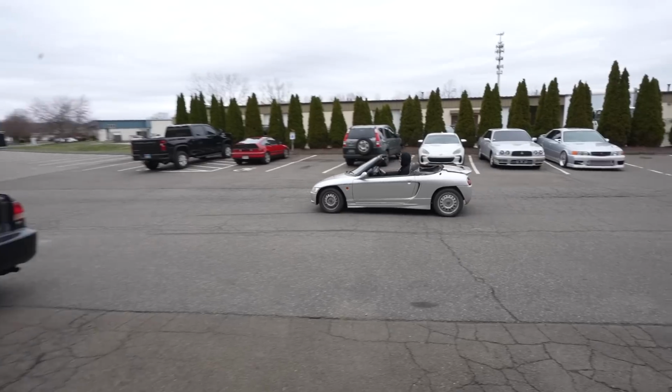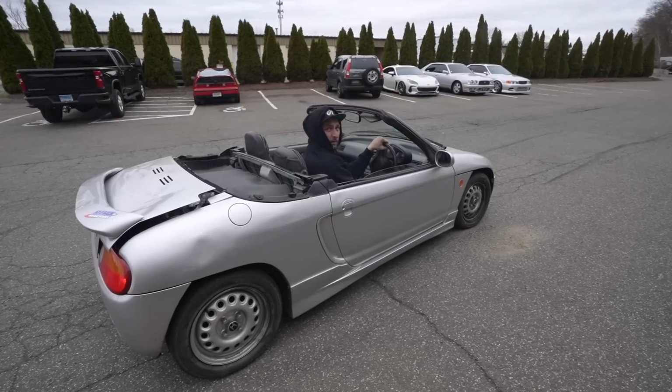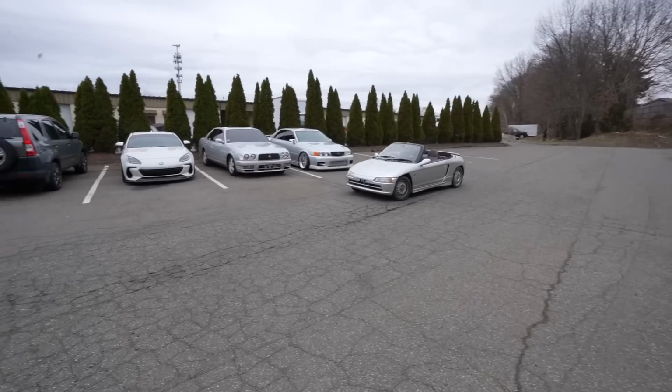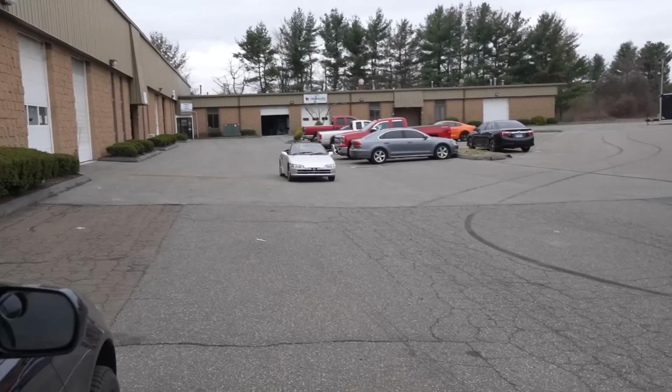Good track car. Brakes work. This isn't the slowest K car I've ever been in. Just try the e-brake. It don't work that well.